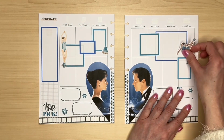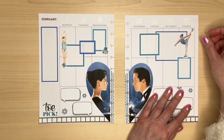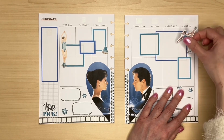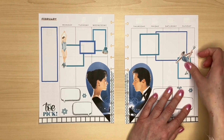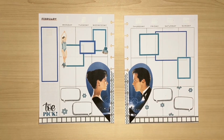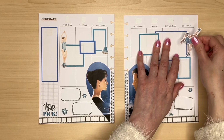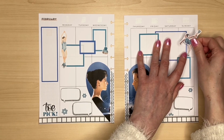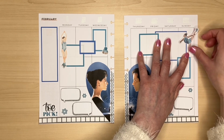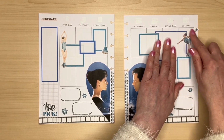Not sure if I've done that right. Let's have a look. She could be standing on the box, or yeah, something like that. So really, even if I don't know what I'm going to be writing in my planner, as long as I've got boxes on each day and checklist space on some days, then I know that it's going to be functional as well as decorative. Oh, I'm just about getting her other skate on.